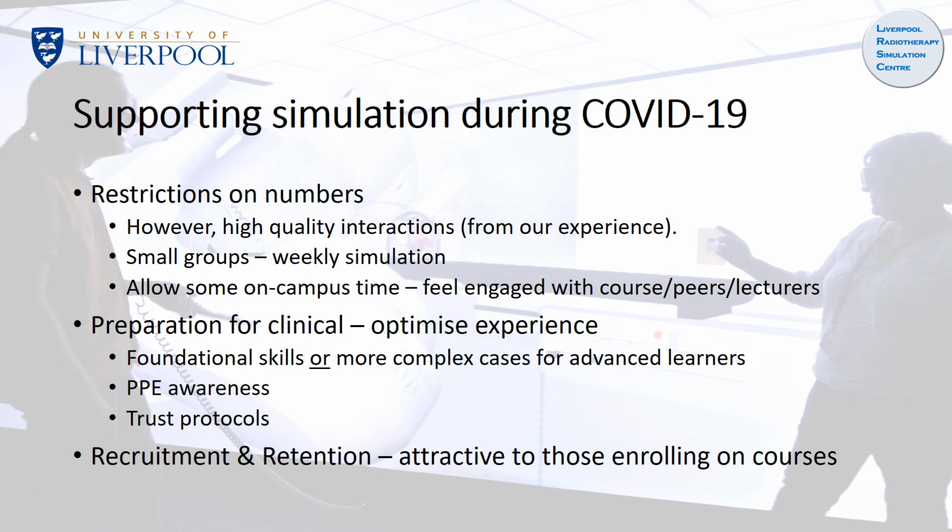We're currently developing our plans to run simulations with students in the new academic year. Obviously, we've much greater restrictions on numbers now, but we found that these small groups actually result in really high quality interactions, which give our students a real opportunity to learn and help us get to know them better and develop good learning partnerships with them.